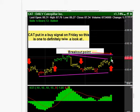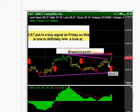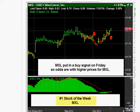Caterpillar, now this is one that did shoot up from here, but then I think it's come back down. But I still think so. This one is probably a little behind from where it was recommended or highlighted. I don't want to really say recommended, just highlighted. But again, in the long term, I still think CAT is a good long term stock pick. So this isn't meant to be like a trading newsletter. This is meant to be more of a long term buy and hold.